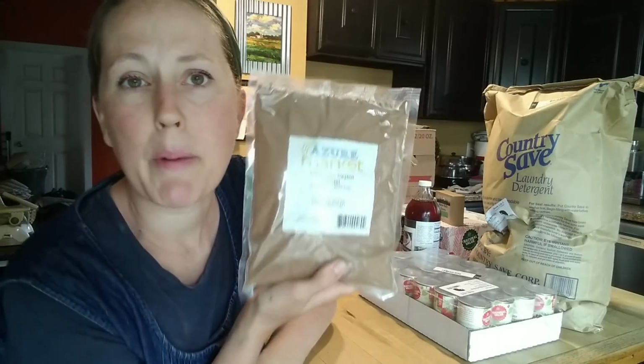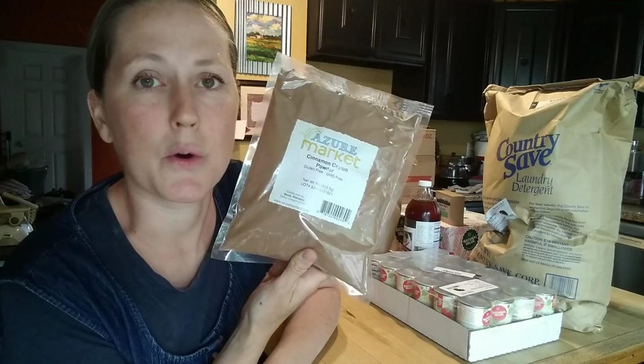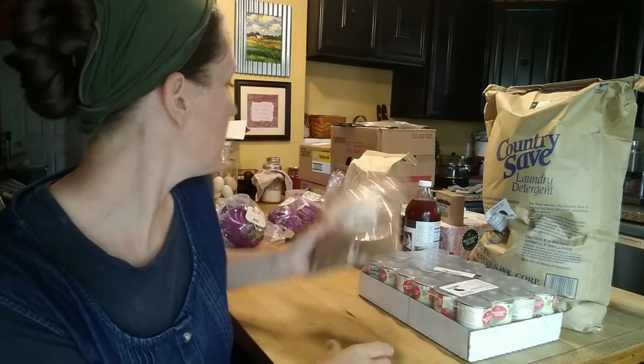I also got a pound of cinnamon. We are almost out and do quite a bit of baking, and so cinnamon is a necessity around here.